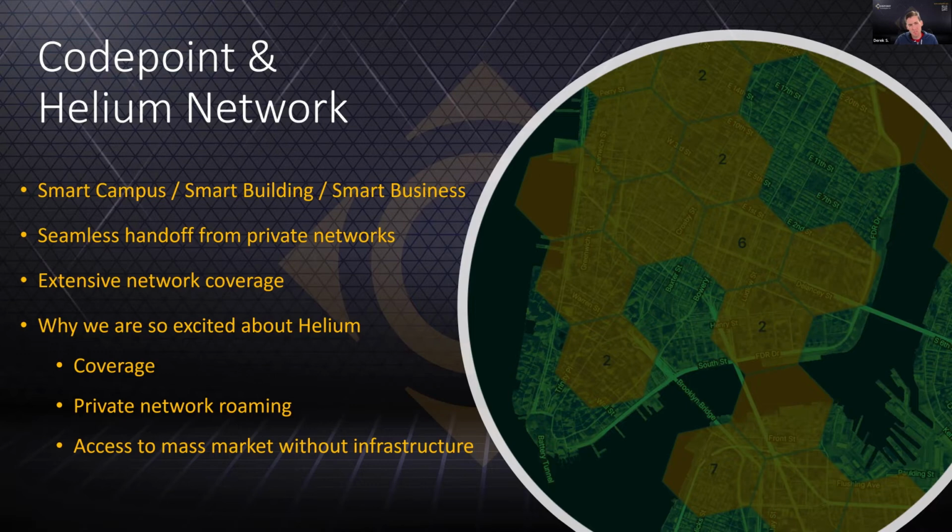Helium being LoRa based on the IoT side, LoRa is just a ridiculously good RF technology. I'm surprised sometimes in noisy environments how well it works. I was at a trade show earlier in the year in Tacoma, Washington, with all kinds of noisy equipment and sparks flying everywhere. I was testing a bunch of devices on Helium, and LoRa just really has good RF performance. It gets into the crevices.